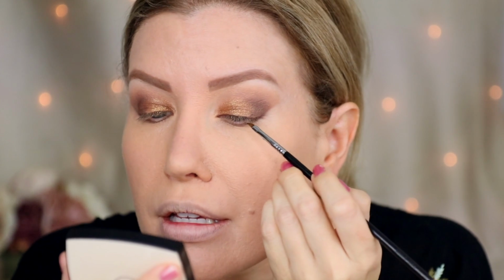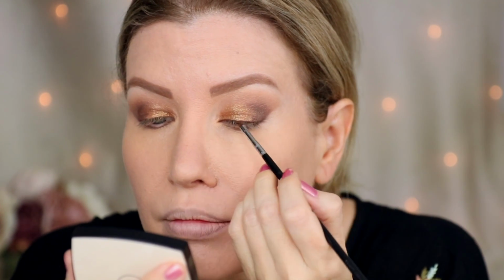For my upper lash lines, I'm going to use the dark brown once again, but I'm going to use it wet. And for that, I'm going to use the Sigma E06 winged liner brush. I'm going to spray it with a little bit of my Smashbox primer water. And I'm going to run this along the top lash line, just right at the base of my lashes.